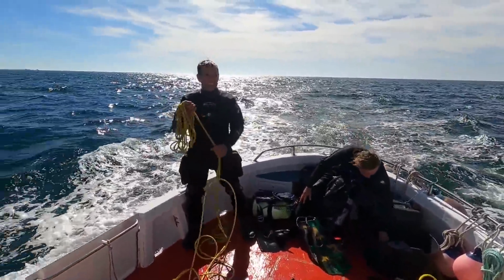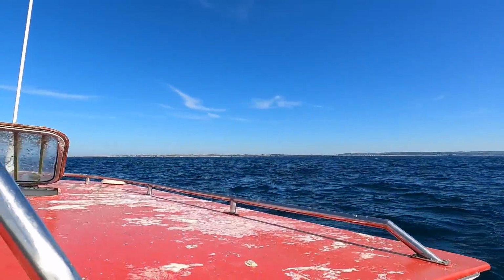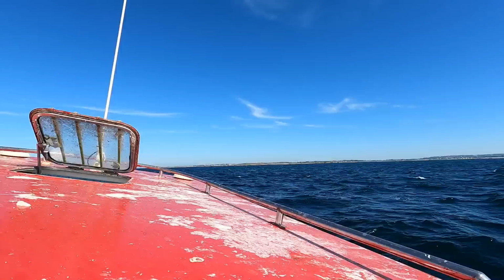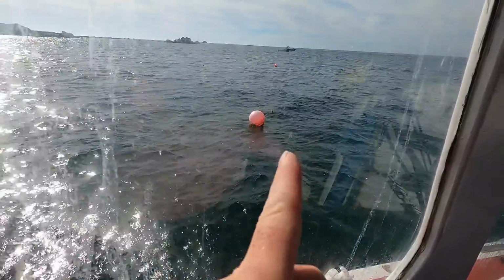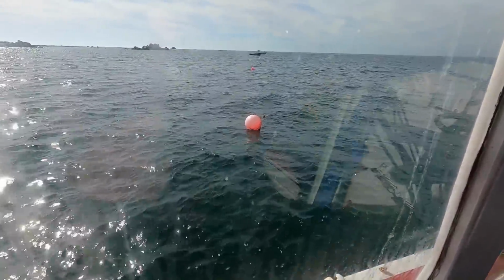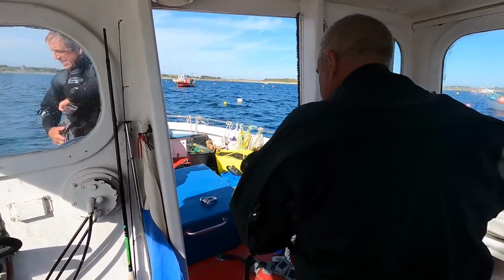So we've got to head in now, and Paul's going to do a mooring or two. So we're heading back up that way. Paul's going to go down and check this one. Paul's the man that does all the moorings in the bay.